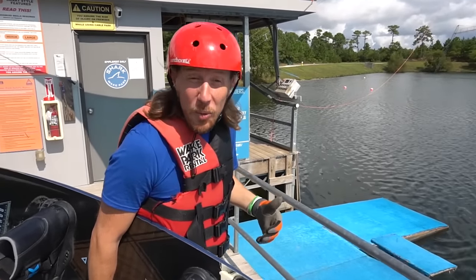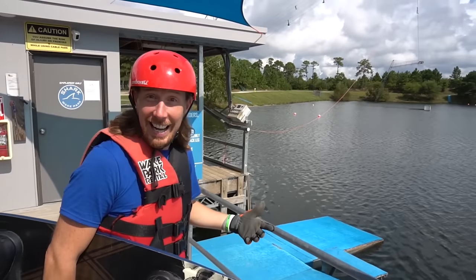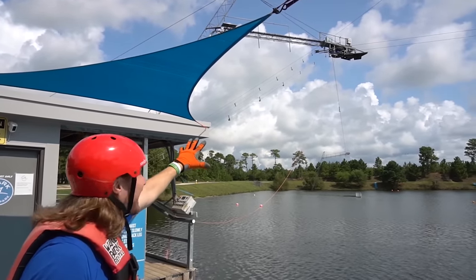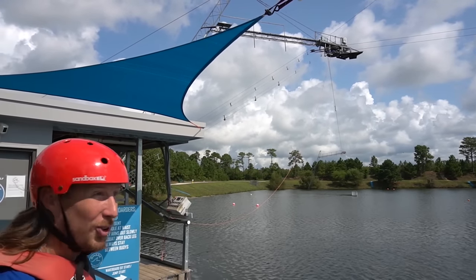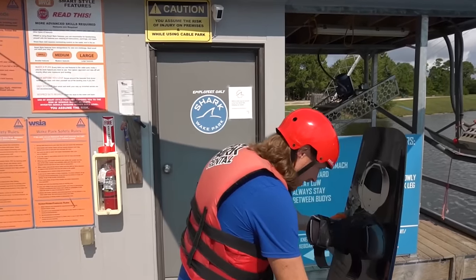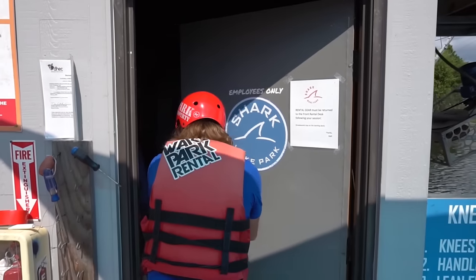All right, my friends, we're here at the start dock where everybody gets in the water and they start wakeboarding. It's totally cool. And way up there is this cable system that pulls everybody through the water really fast. It's really cool. And right here, this is the control panel. Oh, yep. So let's turn this thing on and let's have some fun. Check this out.